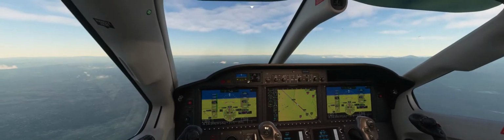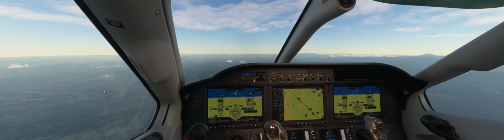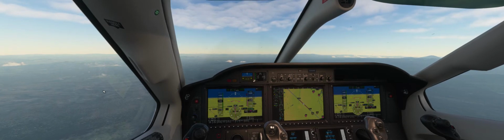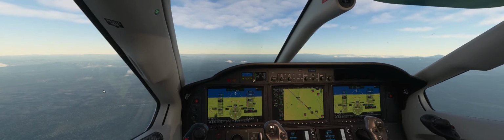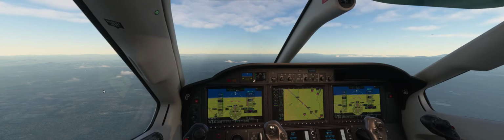Nice. This was an excellent example of starting in pretty adverse conditions. IMC. Winds weren't unreasonable at all, but still, not being able to see much. And then pushing out from those clouds and getting into some clear weather. That's nice. We're coming up on DSD right now.